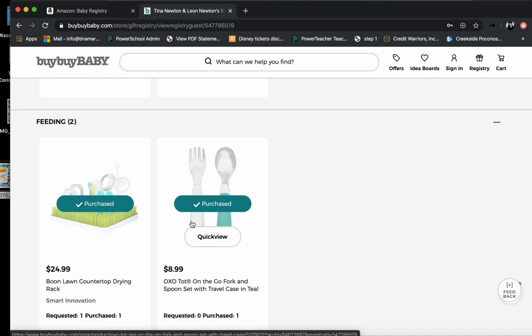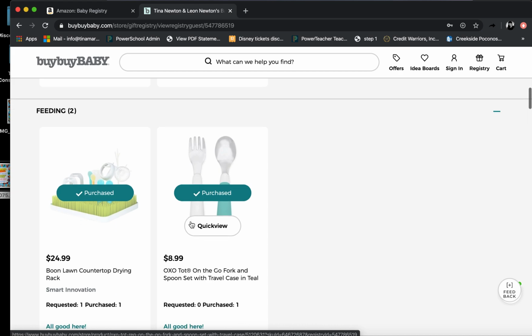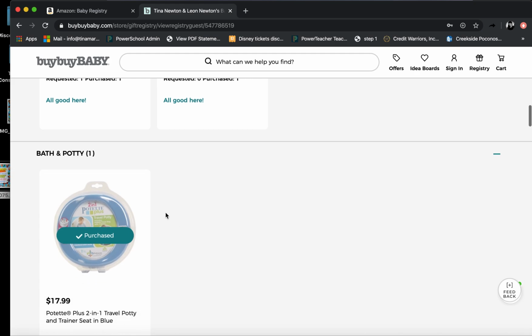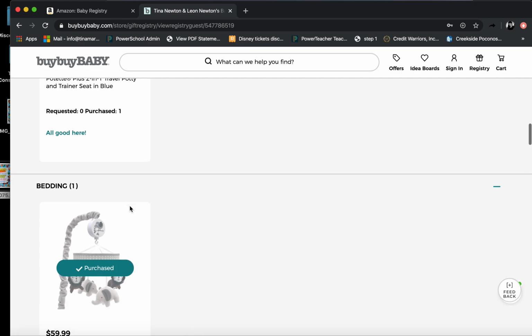I don't know why I put this on my registry. He doesn't use it. We haven't had to use it yet. I used the other one. So you don't necessarily need the fork and spoon, not yet anyway. My stepmom bought me this, so this will be useful once he starts potty training.